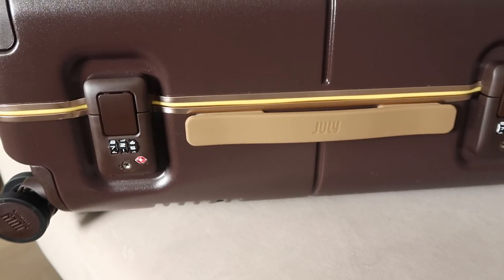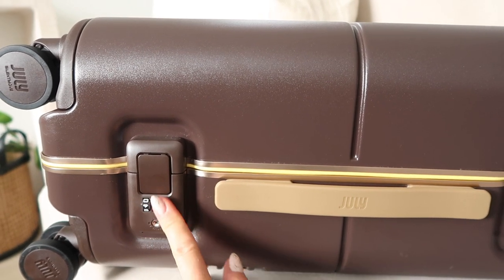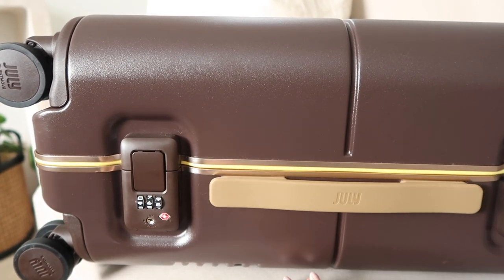I've also quickly changed the code for it, but it was really easy as well to change the lock, which was quite handy. So yeah, it's all ready to go.